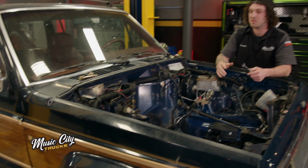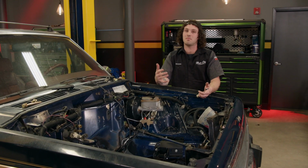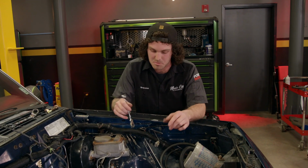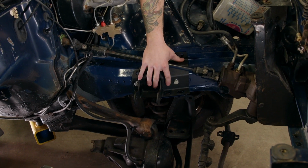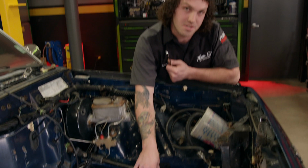Now, TrackHawk hasn't been this clean since probably before I was born. So after its bath, I still had to make the engine mounts. Now, this is a unibody, so you can't just go welding motor mounts to the sheet metal. You actually have to plate them, especially since we're running 707 plus horsepower in this thing.